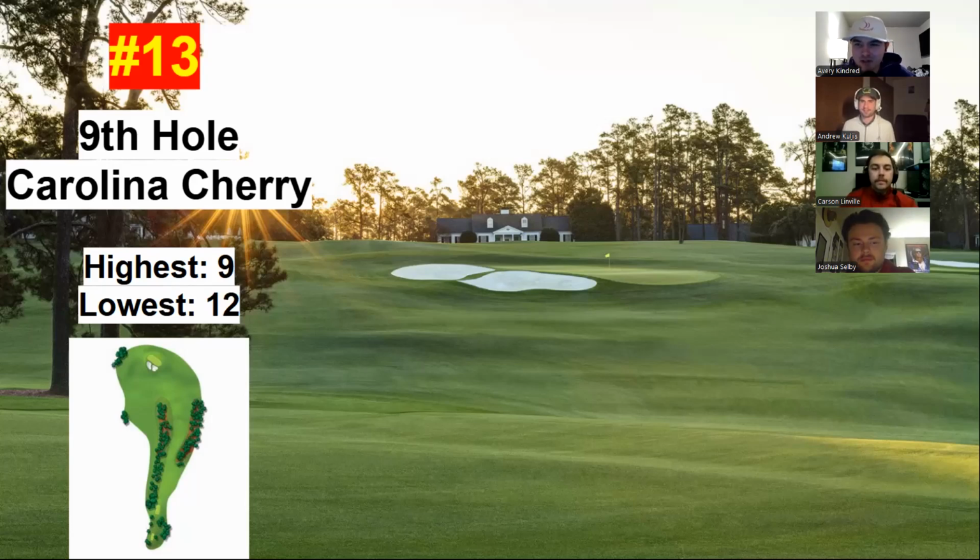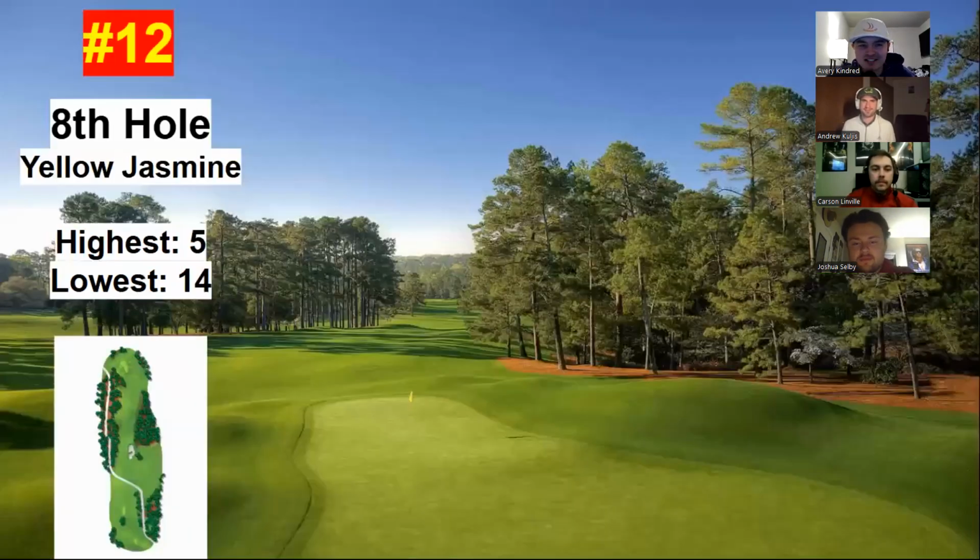Speaking of number 12 on our list, it's number 8, Yellow Jasmine, the par 5 uphill. We don't like this hole very much. I had it the highest. No, I didn't. Josh had it the highest at 5. Andrew had it at 14, and Carson had it at 13. I had it at 7, so we're on the same page there.